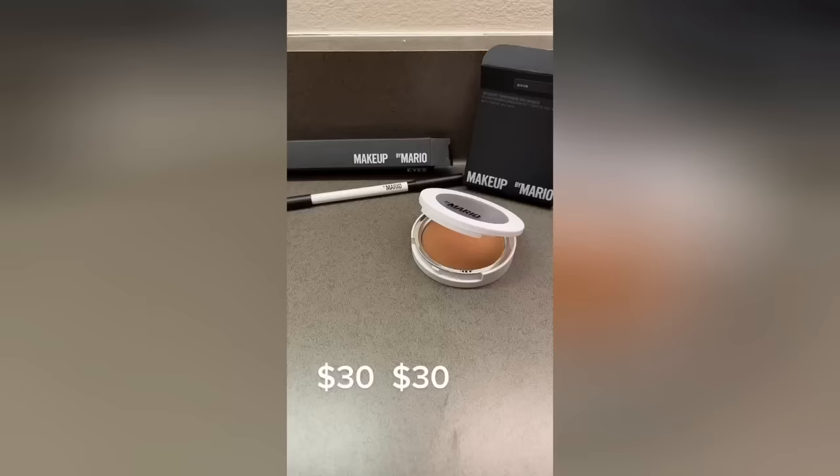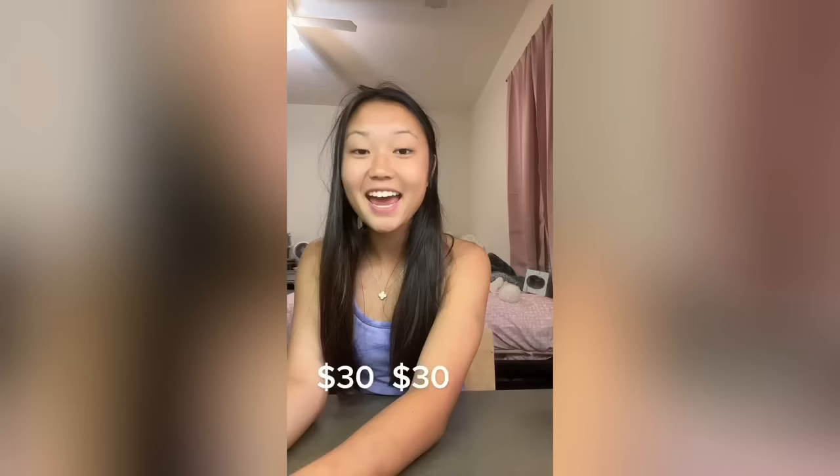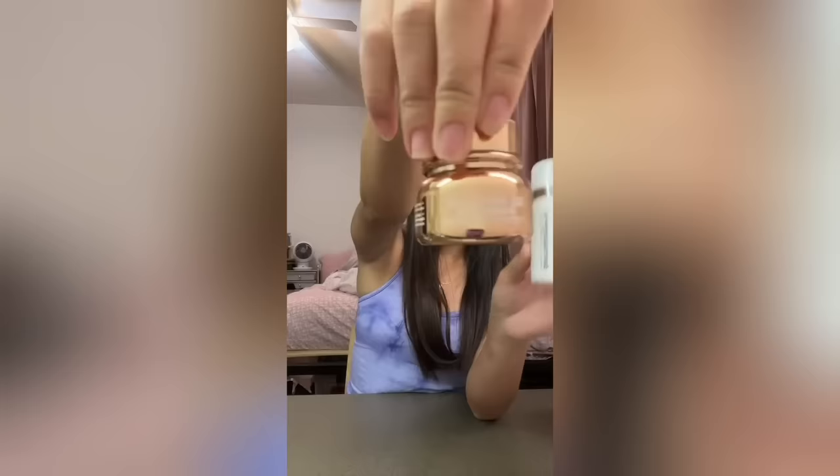I got some new products from Makeup by Mario. This is the Soft Sculpt Transforming Skin Bronzer, and then this is the eyeliner. And then I just got the Dermalogica Power Bright Dark Spot Serum, and then I restocked on the Glam Glow Bright Eyes.